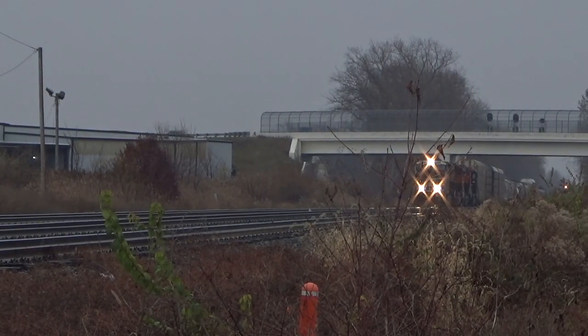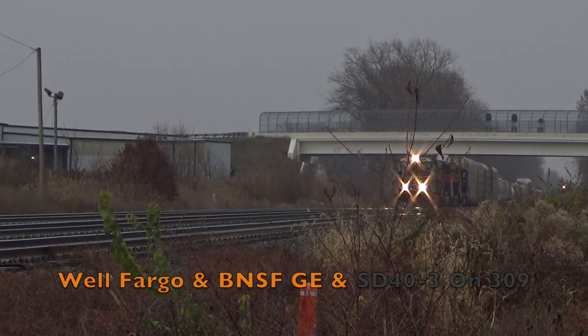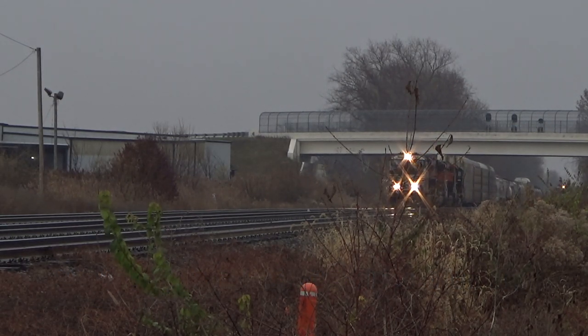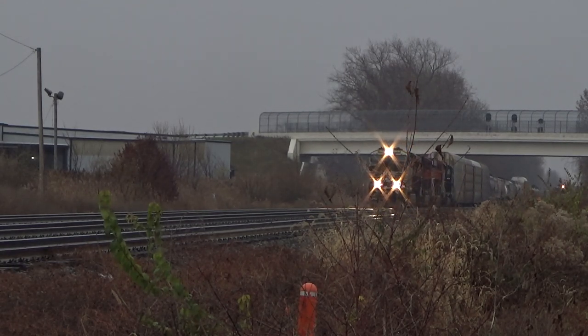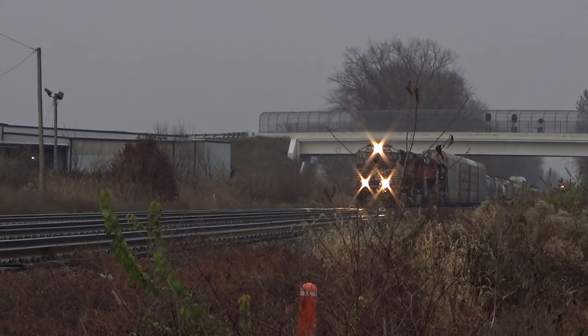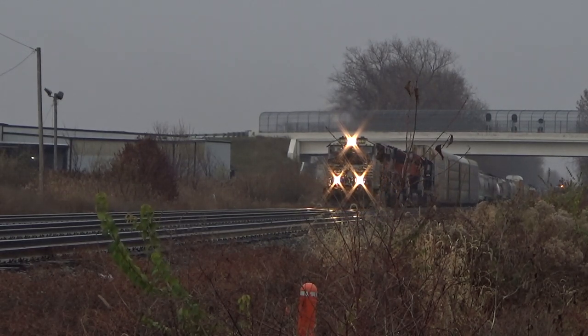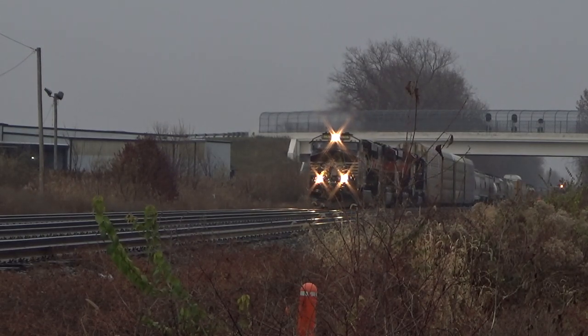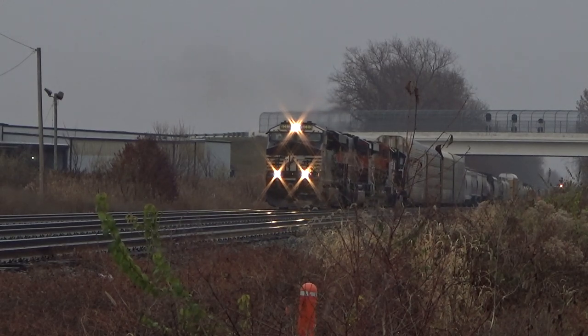At this point, we're taking a look at this train with an 80 and up calling a signal at Milepost 285, which is Northwood, Ohio. It ended up being an NS 309 from East Birmingham to Elkhart, Indiana.